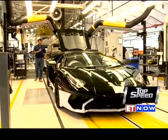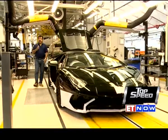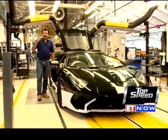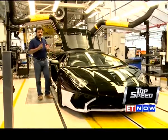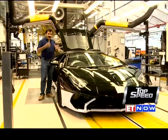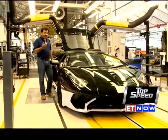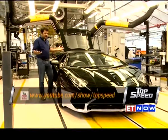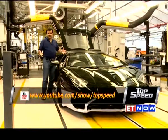After passing through 12 workstations, the Aventador is finally ready and all set to roll into the showrooms. It takes a team of about 1,000 dedicated workmen and technicians to build a car like this. And next time you see the Aventador, you know how much passion and commitment has really gone into building this car, which is real joy to look at and even more fun to drive.